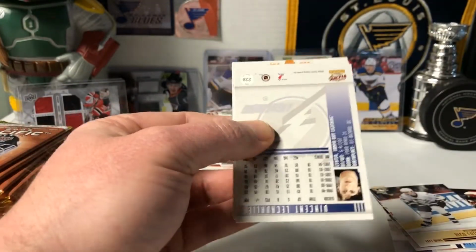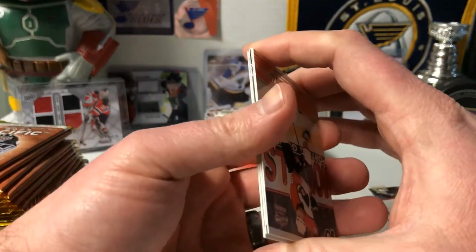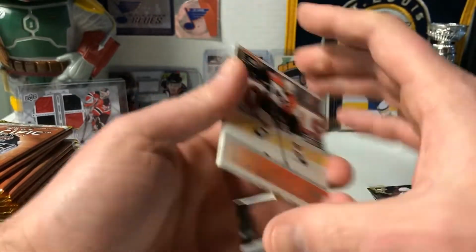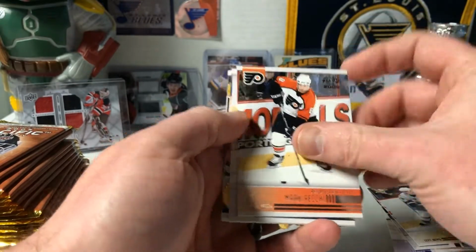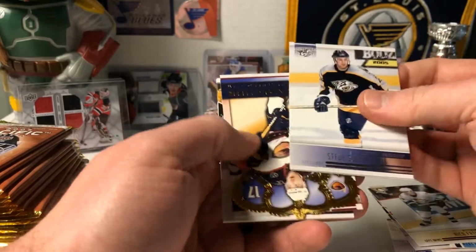Ooh, I got a die cut one in this one. I can see it already. Hopefully it's a good one. Just poking out there. Mark Recchi. Steve Sullivan. Okay, we just gotta go for it.